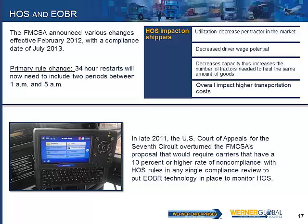It also takes the 34-hour restart and bumps up the length of time that it could be if you don't optimally have two 1 a.m. to 5 a.m. periods, and puts a driver in the situation that many of them will come off of their restart at 6 a.m. and hit the roads all at the same time, whereas now you can restart and you're down for 34 hours. So trucks are on and off the road at any given time. We feel there will be congestion concerns.